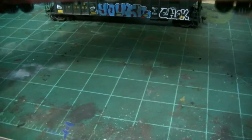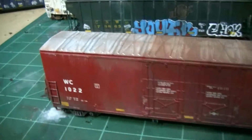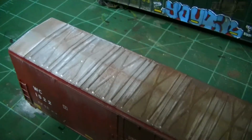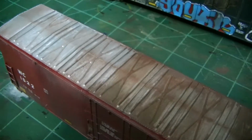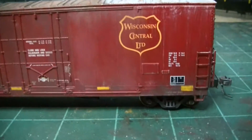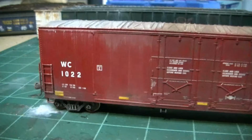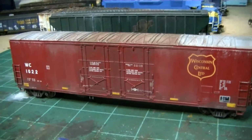And then this last car I have is a Wisconsin Central box car. It's an older Atlas car. And with this one, I just lightly weathered it. You can see I did all the fading effects on the roof to kind of oxidize the metal a little bit. I did the grime and the rust. You can see it's kind of streaking down the sides now. You got the safety stripes. Minimal weathering, no graffiti. Like I said, I wanted to keep this car clean.